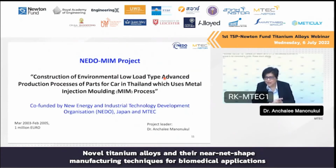So our lab started in 2003. We got the NATO project from the Japanese government. We got €1 million funding from the Japanese government that literally transferred the metal injection molding technology from Japan to Thailand. And we had every piece of equipment transferred from Japan to Thailand.